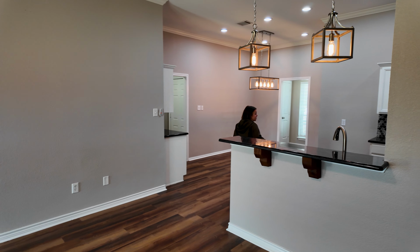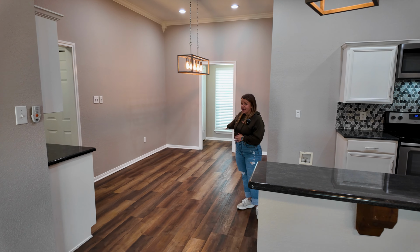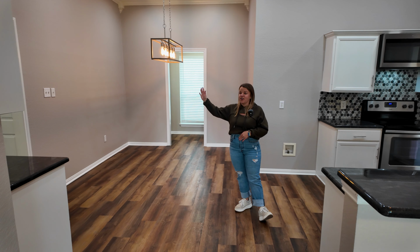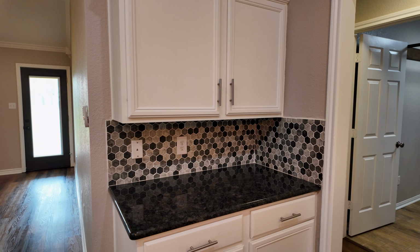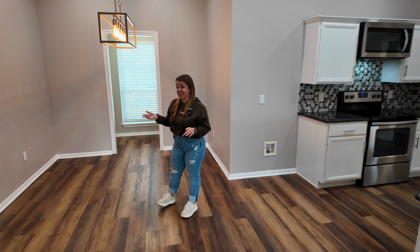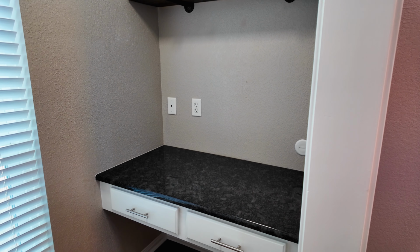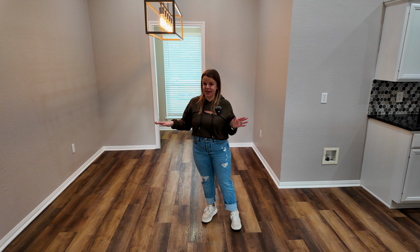Got granite countertops, gorgeous backsplash, stainless steel appliances, big dining space. Got a little coffee bar cabinet situation over here. And back behind the dining space, there's a large pantry, beautiful command center, great place for bills, your computer, purse drop, whatever you need back there.